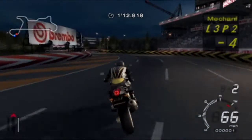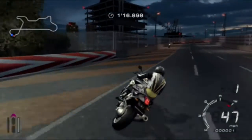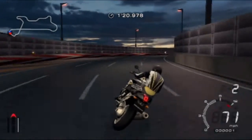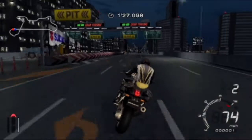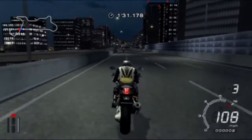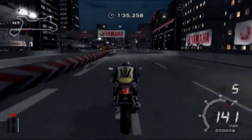Whoa, that was close, you saw that as well. Trying to follow the curb, and I wasn't even fully on the curb. And I nearly, you know, knocked myself off. Come on, off we go. Very nice. Let's go.